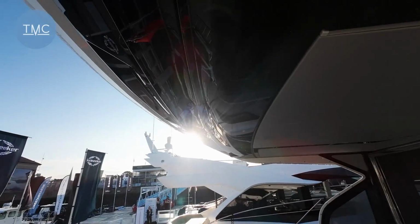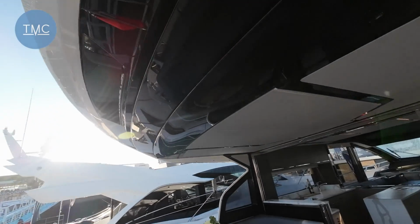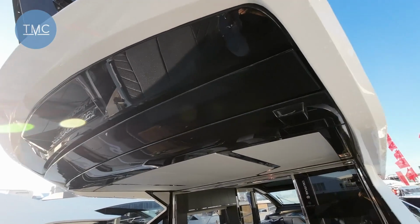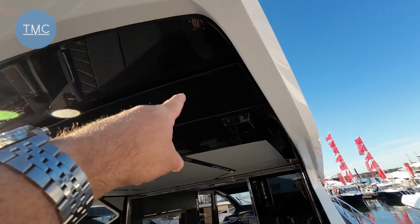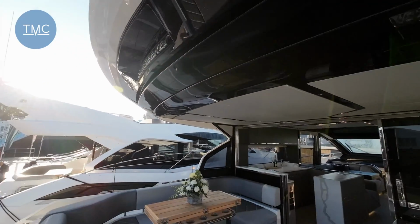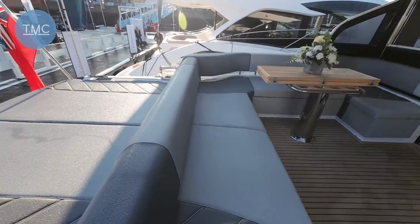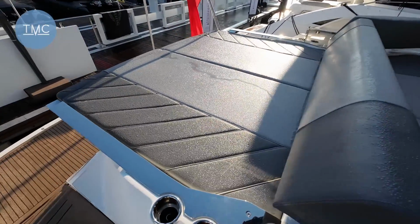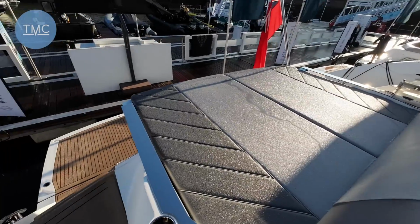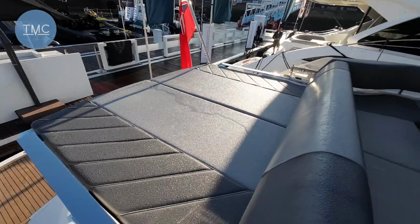Just up here, right into the sunshine. I'll pan around here a little bit so it's not dazzling. We've got our hard top, and we've got the blind that will extend out the back there as well. And of course, being a sports cruiser, what have you got to have? You've got to have an enormous sun pad and enjoy the view back out onto the sea.